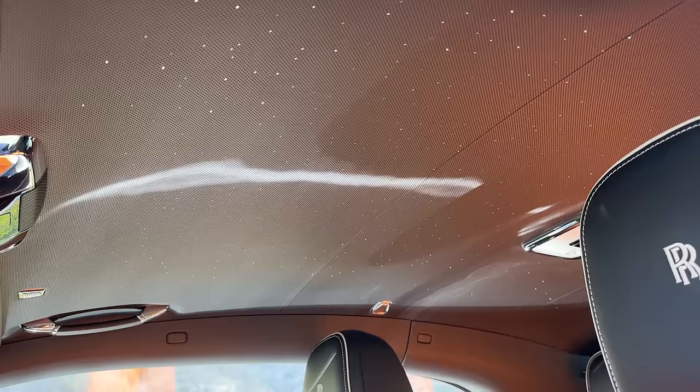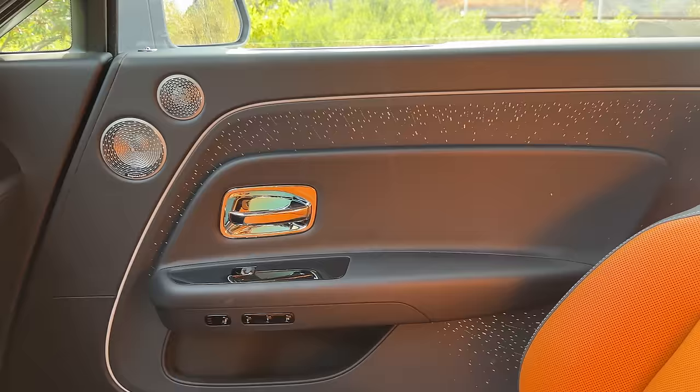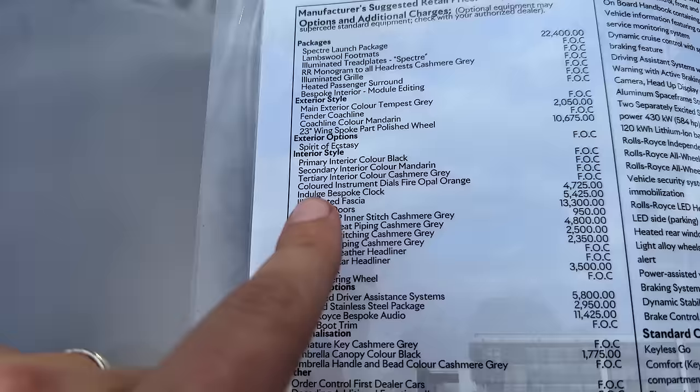Okay, so by now it's pretty well known that Rolls-Royces have a starry night headliner. You can see it here. It makes the ceiling of the car look like a beautiful night sky. But they're now offering the same thing on the doors. If you pay extra, you can get a starry-themed door design, which this car has. And the cost of that option is $13,300 extra for Starlight Doors.